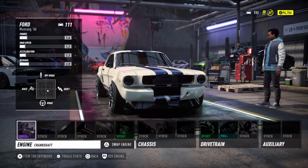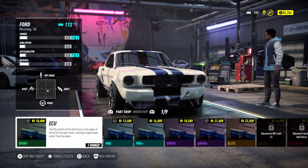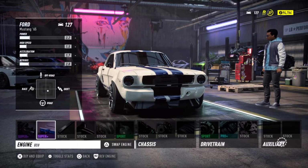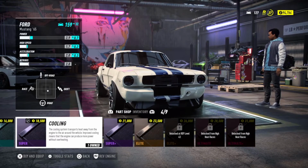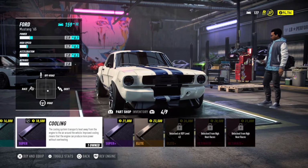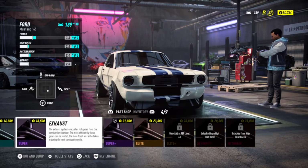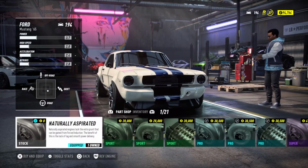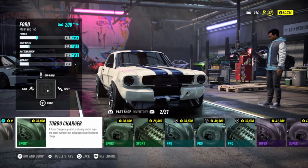So I have upgraded this first piece right there with the crankshaft, so we have that. And we can also upgrade the ECU. I do like that you can use existing parts that you already have for different vehicles, so you're not always spending money to make your car faster. I really do like that about this game. So we have the supercharger, the forced induction. You already know we have to do a supercharger here.